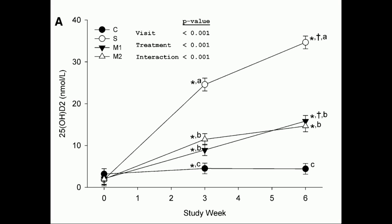So that graph, very interesting. It's very much expected. The group that took the most vitamin D got the largest increase in 25-hydroxyvitamin D2. Mushrooms are a good source of vitamin D, and therefore they increased 25-hydroxyvitamin D2 as expected, and the control group that didn't take any vitamin D had no change in their 25-hydroxyvitamin D2 levels. So that was very expected.